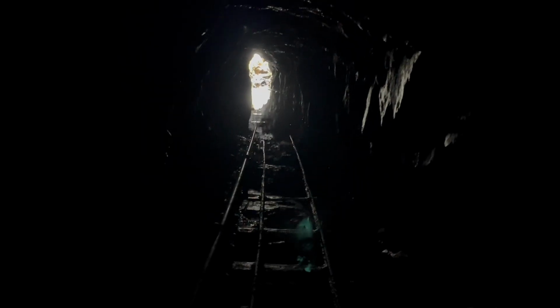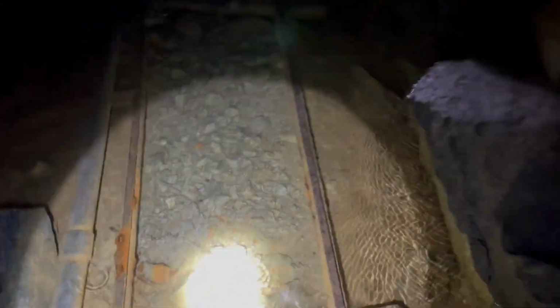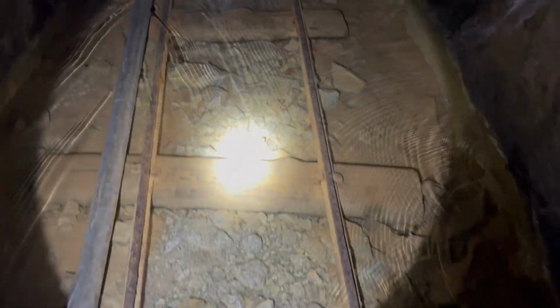Try not to bust my head again. There's our light at the end of the tunnel. Gotta wade through all this water between here and there. So we'll see how that goes. Gotta turn the light on so I don't trip. It's not super deep, but it's deep enough. Definitely needs water boots for this. Well, we made it out alive. Kind of a crazy little spot.